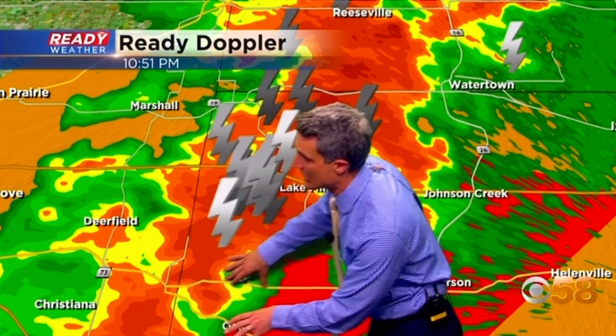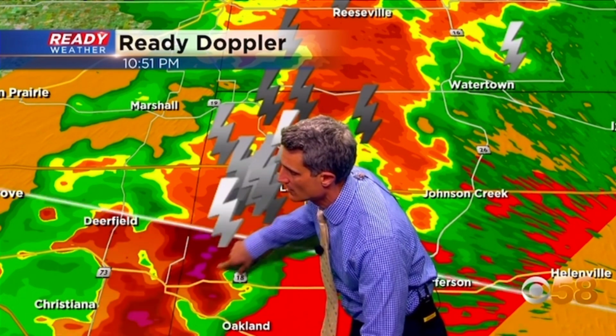We've got a ragged line with a lot of potential for strong to severe storms as they come through. That's why we're on with tornado warnings right now, going until 11:15, as severe thunderstorm warnings are also surrounding these storms. So if you were watching, you can kind of see it right there. Yes, that little appendage over Lake Ripley, just to the northwest of Oakland.